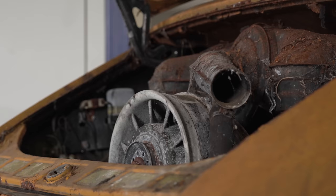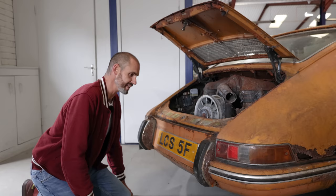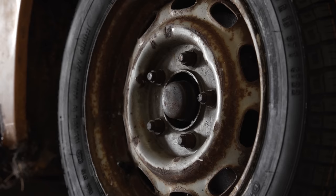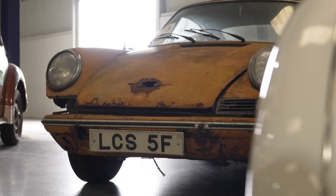A hedge find, matching numbers, 911T that needs everything, really. But it's worth it. Again, no reserve. Estimated 15 to 20K. Goodness me. Who's going to buy it? Are you? You could buy it.